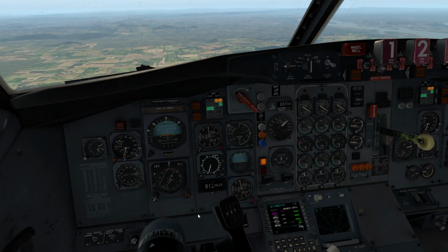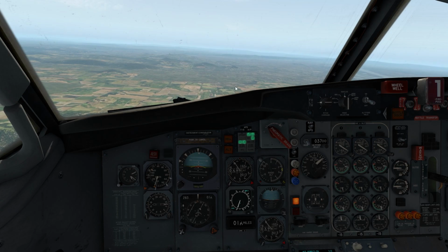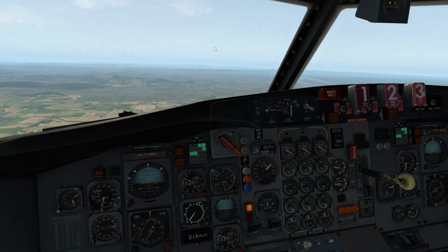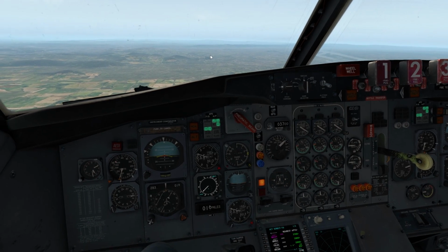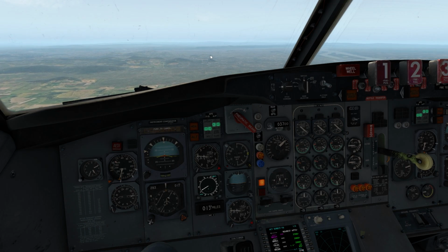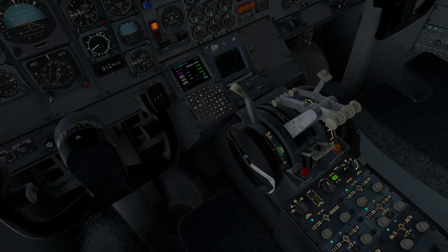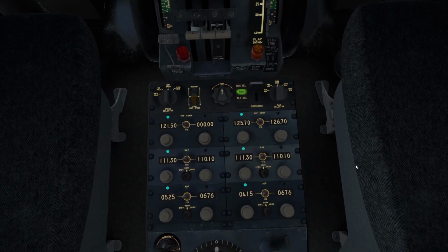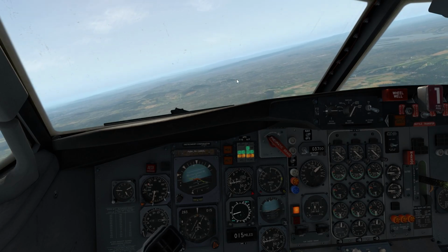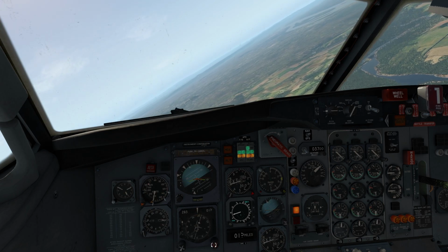If anything, I might turn slightly left just to sweeten the intercept a little bit. And she's leveling off, so be ready to feed some power in. And there we go. Let's do approach mode on the autopilot so that it'll grab the localizer and glide slope. Okay, localizer captured.